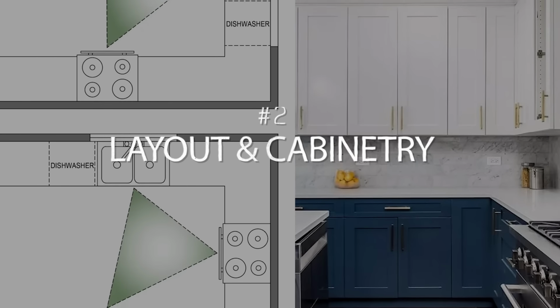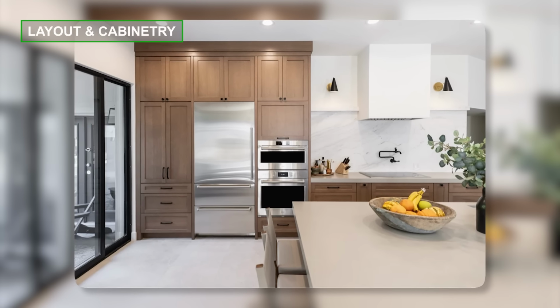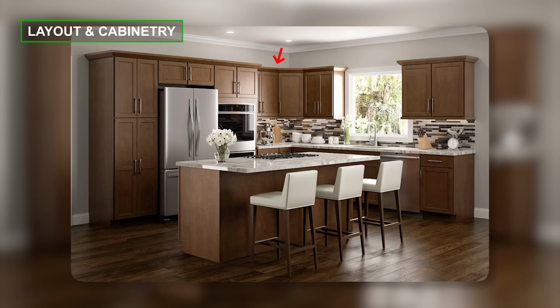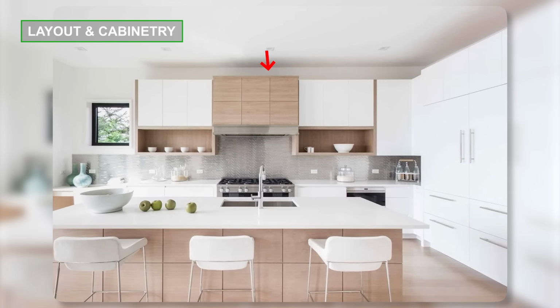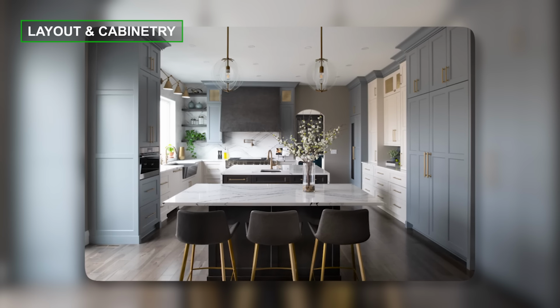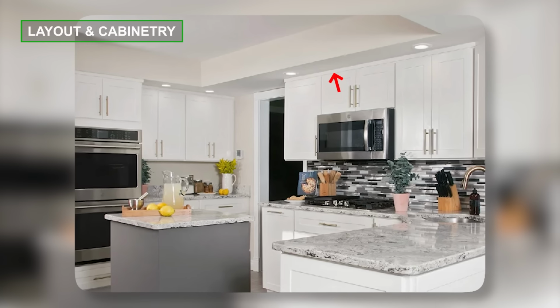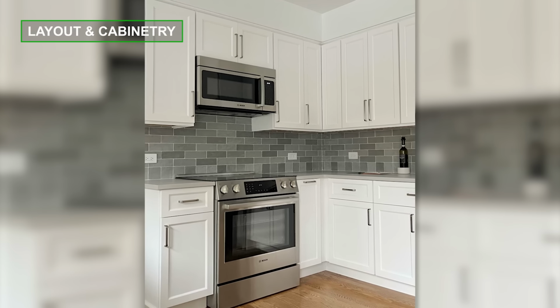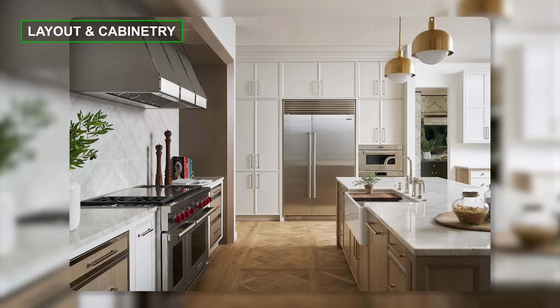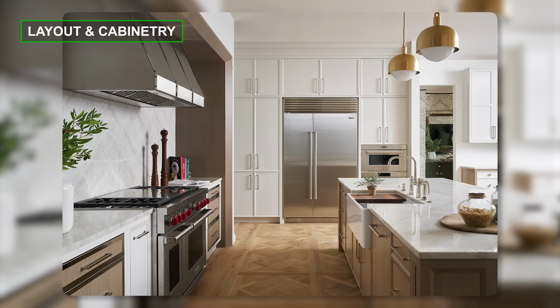Now let's get into it. Upgrading kitchen layout and cabinetry. A kitchen's cabinetry can set the tone for the entire space and sometimes the entire home. Full height cabinets. Instead of leaving that awkward gap between your upper cabinets and your ceiling, opt for full height cabinets with a nice trim that goes right up to the ceiling. Or if you do have a high soffit, stacker cabinets that go up to the soffit. It not only maximizes storage, but instantly gives your kitchen a tailored custom look.